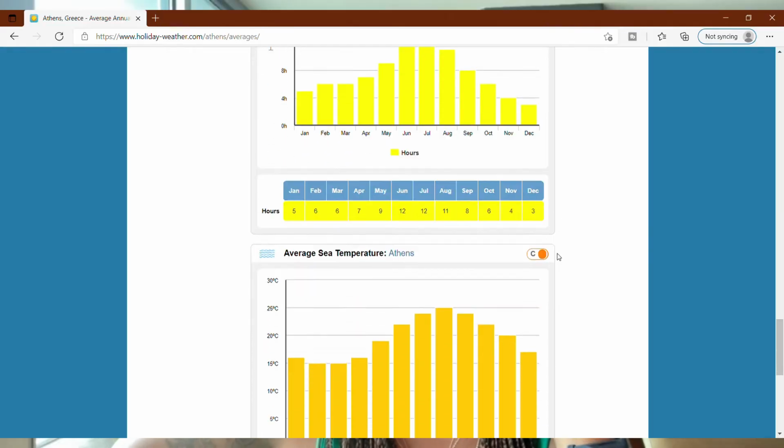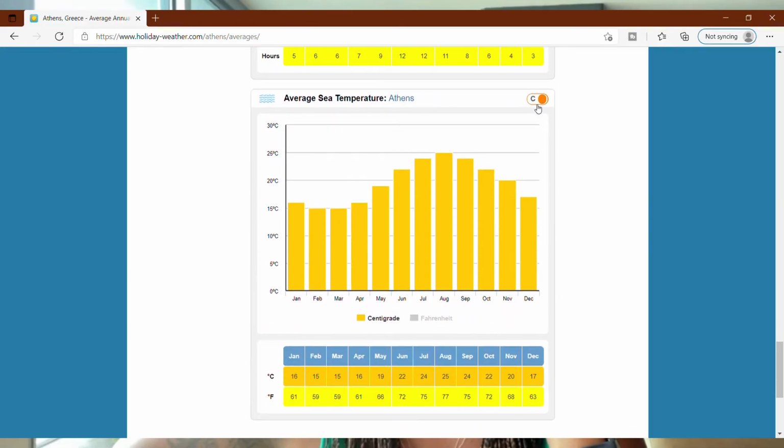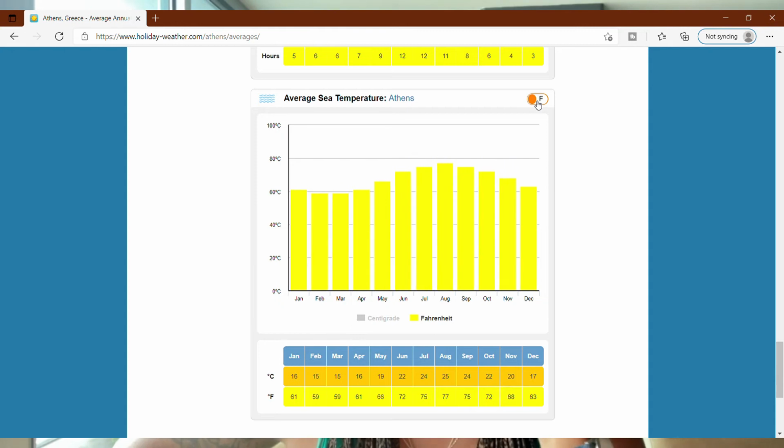So this last section is just about water temperatures in Greece. And it sounds so crazy to think that in July and August you can have water temperatures be 77 degrees. September it's still pretty good at 75. It does start to cool off as the season cools off. Of course, it drops down to your 60s. But I mean, it's pretty great to know this, especially if you're going and planning on spending a lot of time in or around that water.